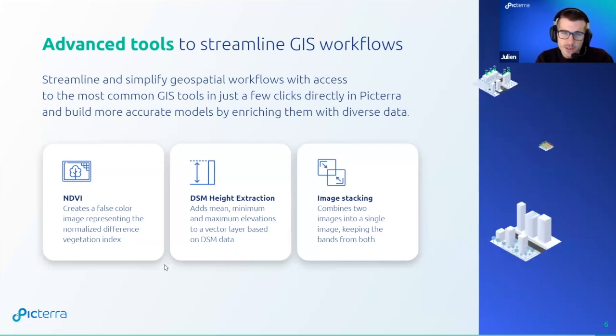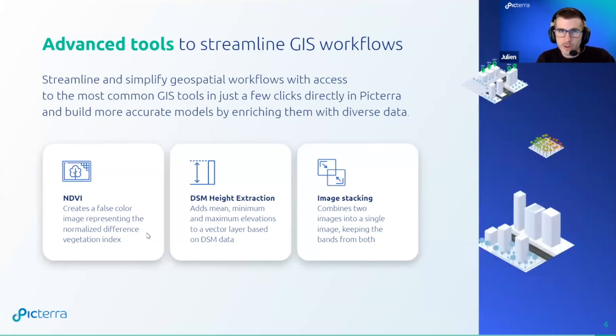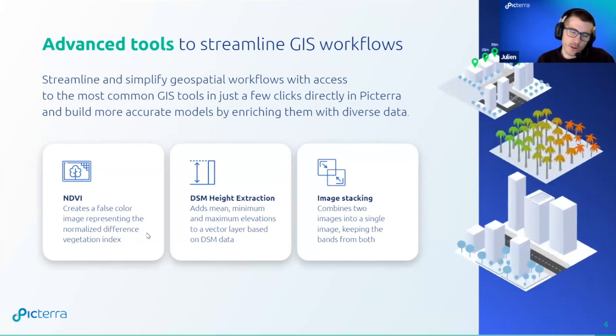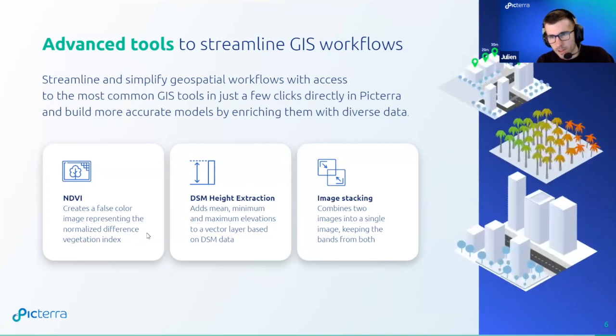So we are starting with 3 tools, and we'll go a bit more in depth afterwards into what each tool is doing. One of them is an NDVI tool, or more generally an index computation tool, because you can also compute water index and other indices similar to NDVI. So if you have an RGB image with the infrared information, you can use the tool to compute an NDVI index, and then use that to train a custom detector and do some typically vegetation mapping use case.